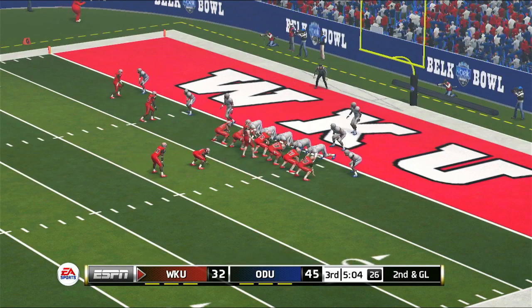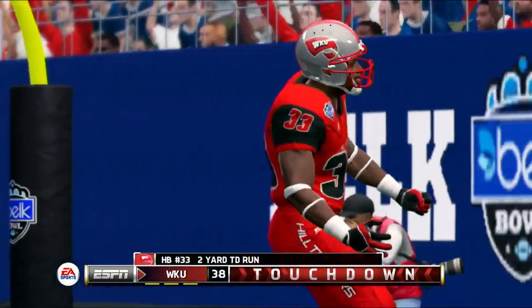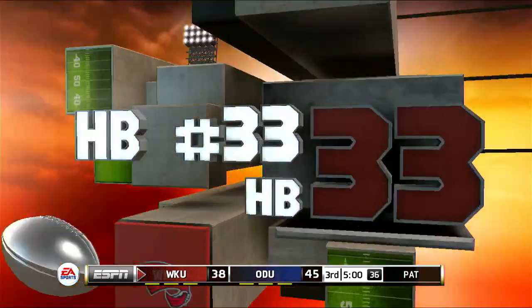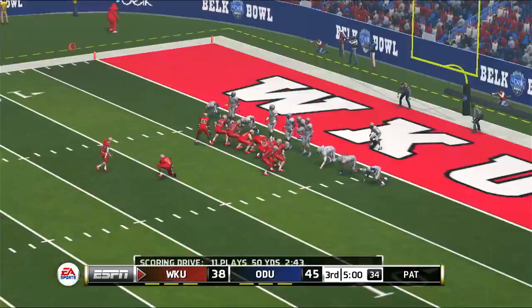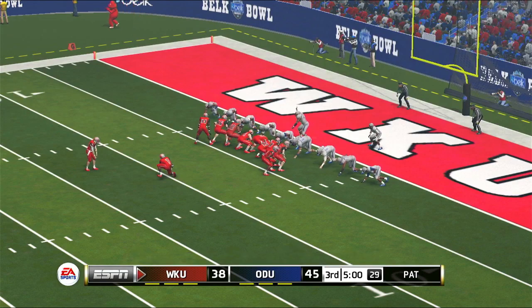Defense stacked in tight here. Here we go. Green, touchdown, Western Kentucky. That gives him another touchdown to go along with the one he scored earlier. The defense has to come out and make a stop on the next drive so this offense can get to work again. They aren't out of this game yet.